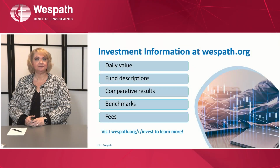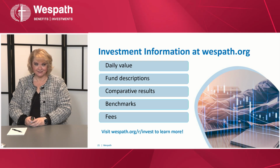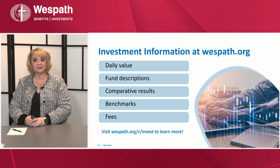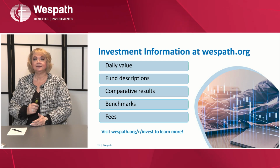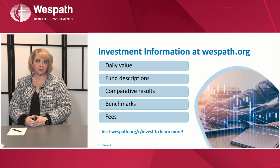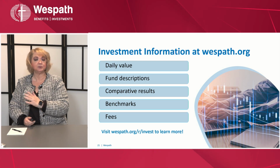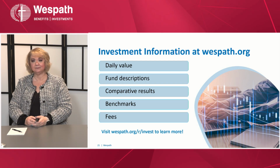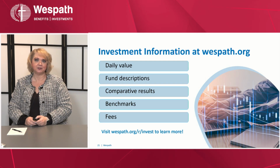As far as the investment information that's available at Wespath, a plethora of it. So you can see all sorts of information regarding the daily values, fund descriptions that we've mentioned, seeing those benchmarks and fees. Lots of information out at wespath.org. You can actually go there to get to benefits access, which we'll be talking about as well. So a lot of great information that's out there and available for you. You can spend many hours out there, but a lot of great information for you to review.